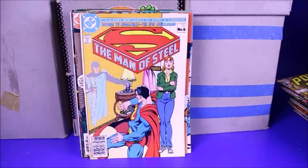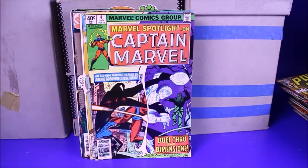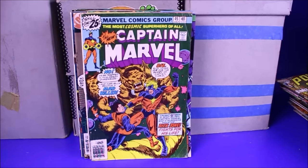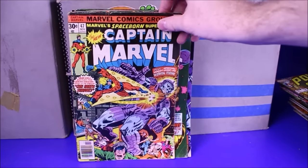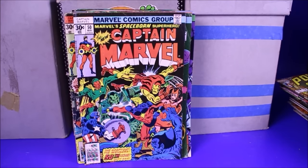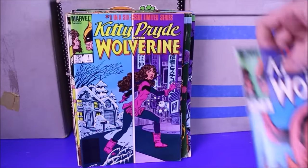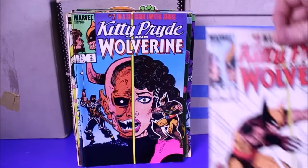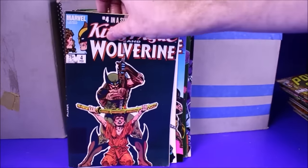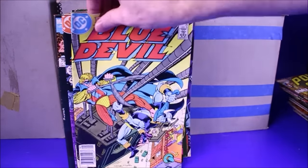Okay, we got Marvel Spotlight on Captain Marvel number 4. Captain Marvel number 45. Number 47. Number 50. And Giant Size number 1. That's cool, I don't think I have that. Although it's got a tear on the corner. Don't like the tears. Kitty Pryde and Wolverine number 1. Number 2. Number 3, number 4, Blue Devil number 6, and number 8.